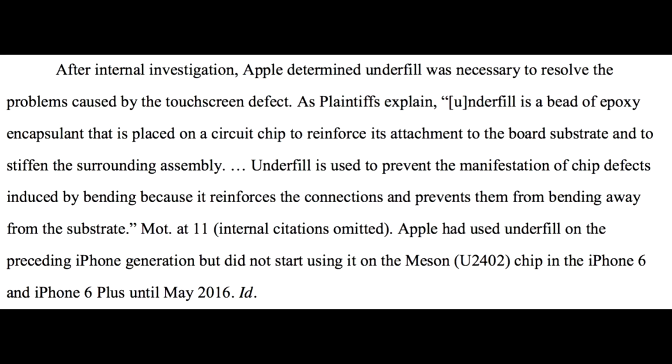But it is kind of interesting to see that right after I do this video, just a few weeks later, Apple starts putting underfill under the chip, as my video suggested they should have done when they manufactured the phone back in 2014. It's not engineering genius, it's just basic common sense. And if that basic common sense were followed, Apple would have saved a lot of people a lot of money, a lot of trouble, and a lot of heartache.